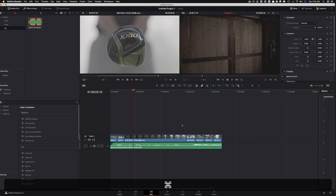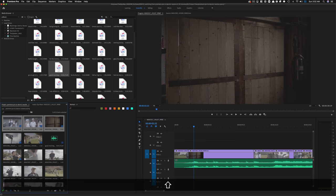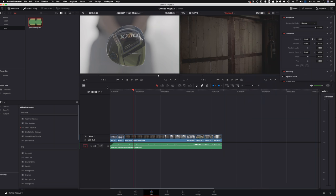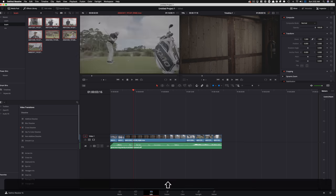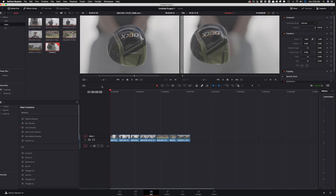Another thing that I want to show you is in Premiere Pro, you can have multiple timelines, right? So if I take these three clips and just drag and drop it, it will give me another timeline and I can switch between these two timelines. Whereas here, I don't see that option. I don't have more timelines, even if I try to create it. So, or we go here, we select all these clips and we click right here, we create a timeline, timeline two, where is my timeline one? So that's pretty easy.